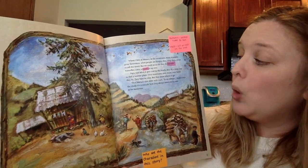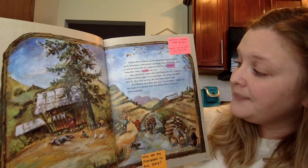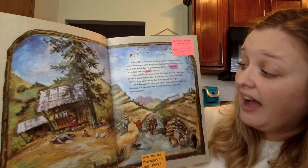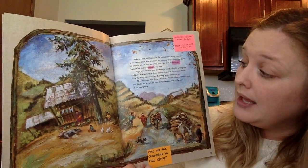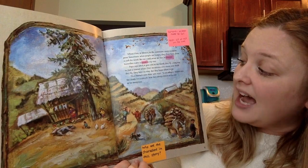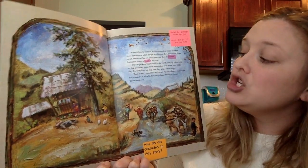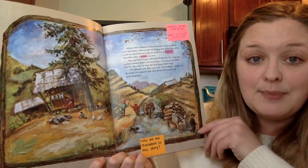Papa says when it gets cold in the north, they fly a long way to find a warmer place. Over mountains, over rivers, over fields, they fly. They have no map, but they know where to go. Then Mama's eyes shine with tears. Es un milagre, she says. She thinks it's a miracle how they always return to la casa de las mariposas.